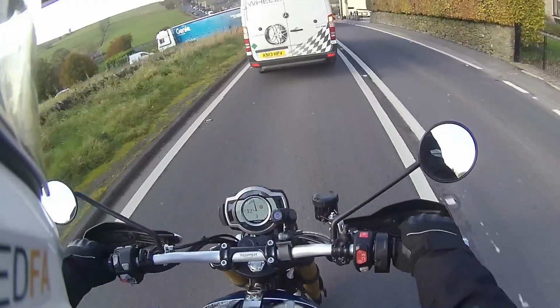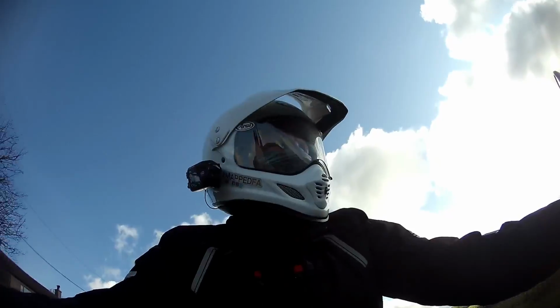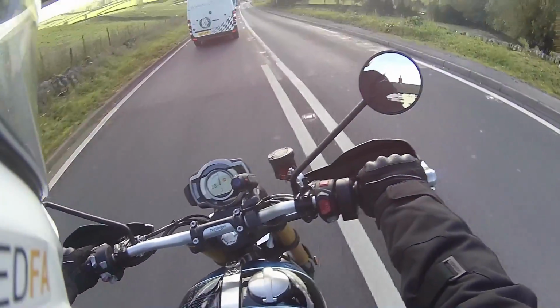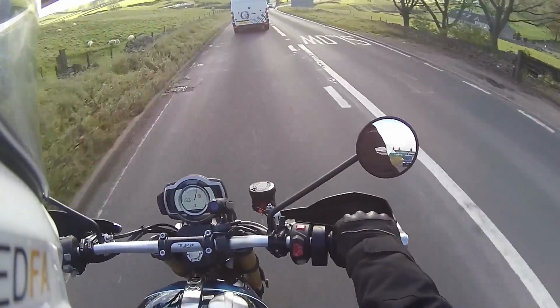See, like, here we go. So we're going to go with a big, long, slow left-hander here. And this wouldn't be a problem at all, but I've had to pull the clutch in. Straight away I feel it pulling away, snatching at the back wheel, wanting to go.